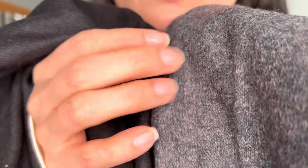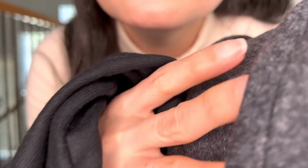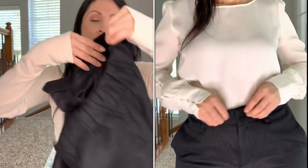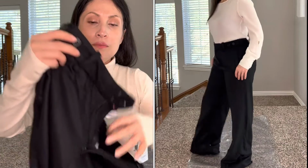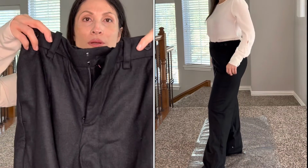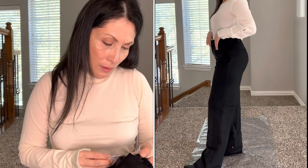This has more little hairs, fabric hair, and this is kind of softer, and this is a little bit more hairy. Very happy with my purchase. And the black one also has the elastic in the back, and it has this type of closure in the front. And this is size 6.